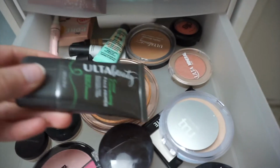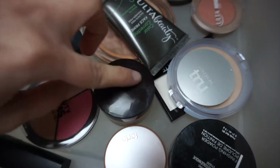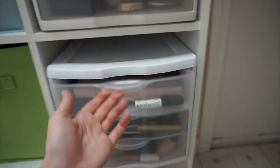Okay, so this third one is face. So I put primers, powders, blushes, setting powder. This is like a blush stick. I don't even know what that is. Little primers. Okay, moving down to the lower one.